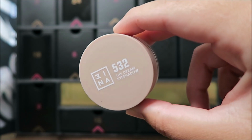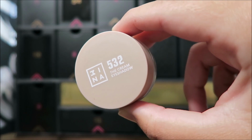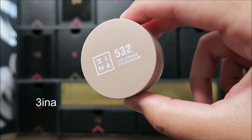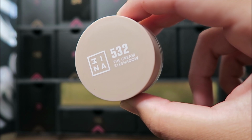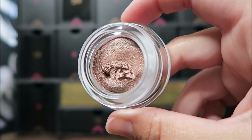Okay, so last but not least, this is a product that I'm also very, very excited for when it comes to the makeup. I'm not sure how to pronounce the brand, but it's spelled the number 3 INA, but this is the Cream Shadow in the shade 532. This is what the product looks like. I did swatch it, so don't be alarmed about that.